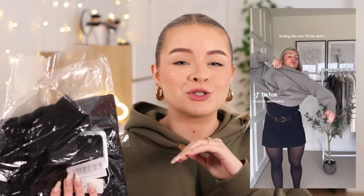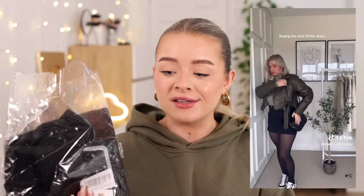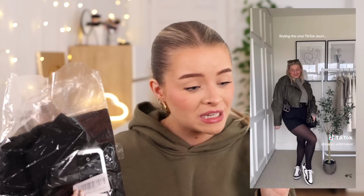This is the viral skirt that I have seen so many videos pop up about. It seems to come in about 10 different colors. I've seen so many of the fashion girlies posting about this, with it being really affordable and really comfy and it looking great with everything apparently. So I ordered one for myself.